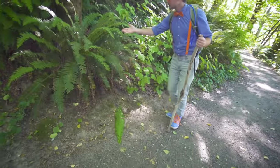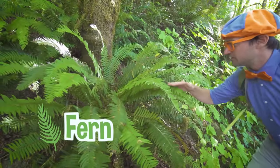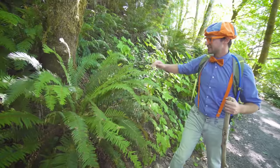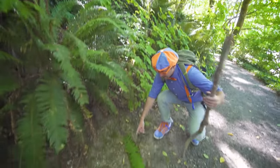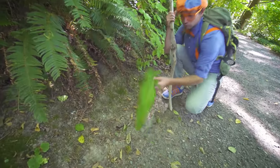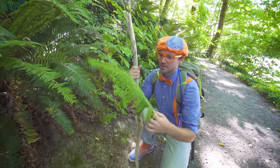Whoa! Look at this plant. This plant is a fern. Wow, it's a beautiful plant. It's so cool looking. Oh, hey! It lost one of its limbs. Yeah, a bunch of leaves are on this.